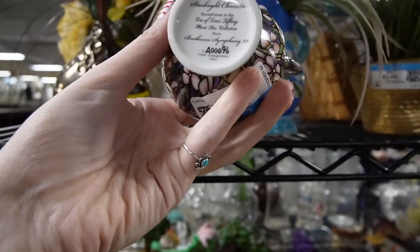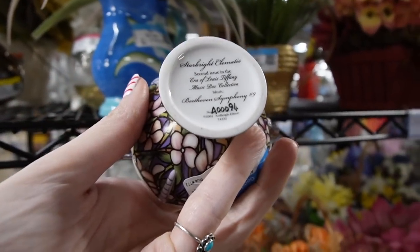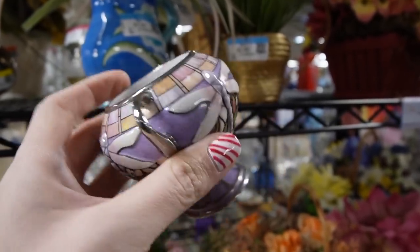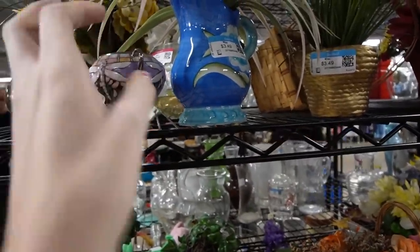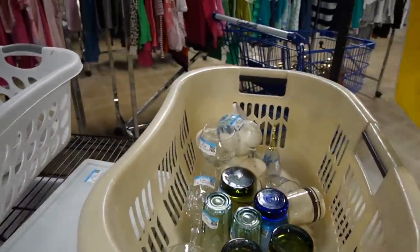And then we found the candle. And it had dragonflies on it, which I think I was drawn to, the dragonflies. You can see it's marked there on the bottom. And it did have a music box on the inside, but I suspected there may have been a lid at one point. Now I've finally made my way over to the new cart.